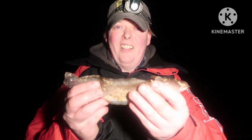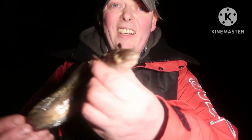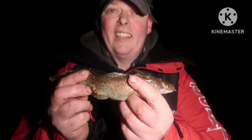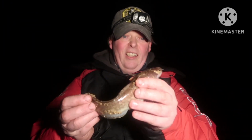I had the silliest little bite, wasn't really sure if it was at all, but a rockling, so yes. I'll get this little chap back. But yeah, another fish, another species for tonight. Still would like another cod now though, or even a thornback would be nice.